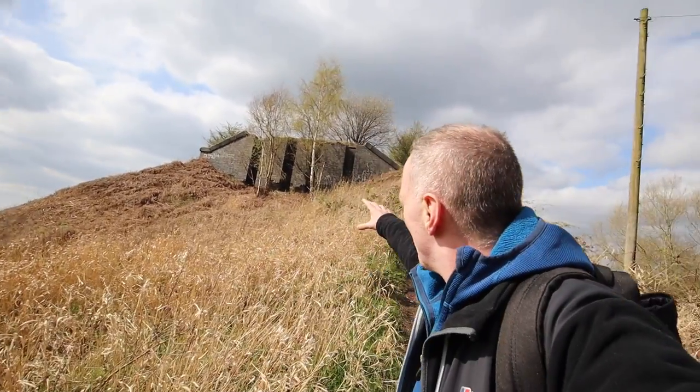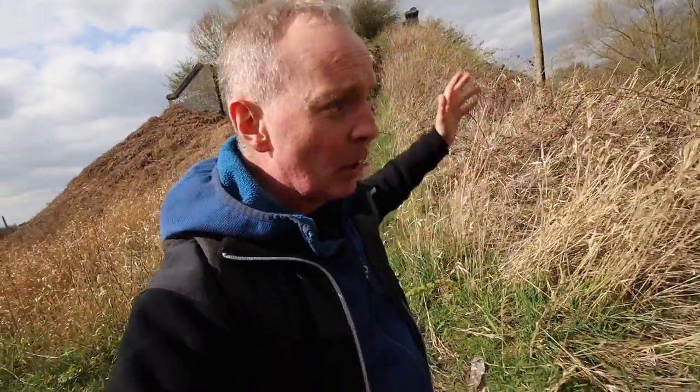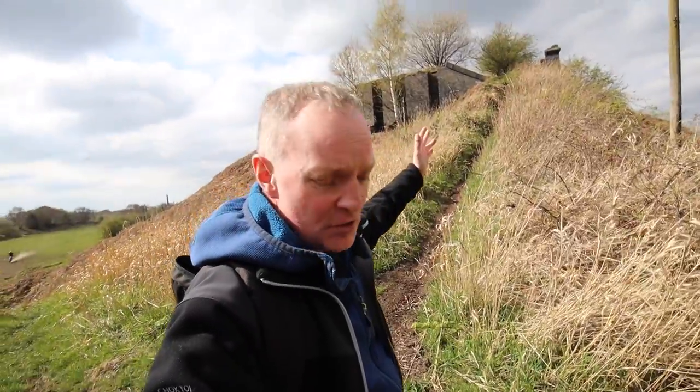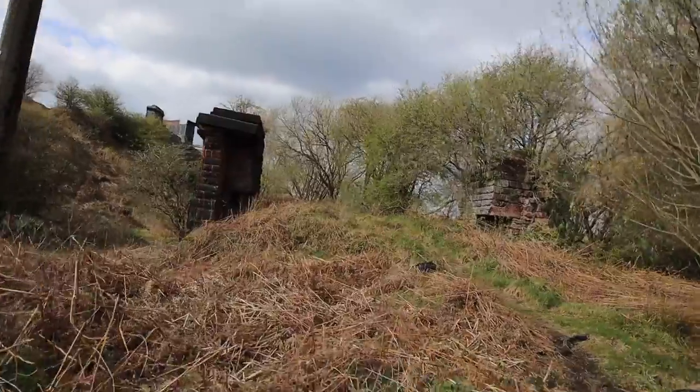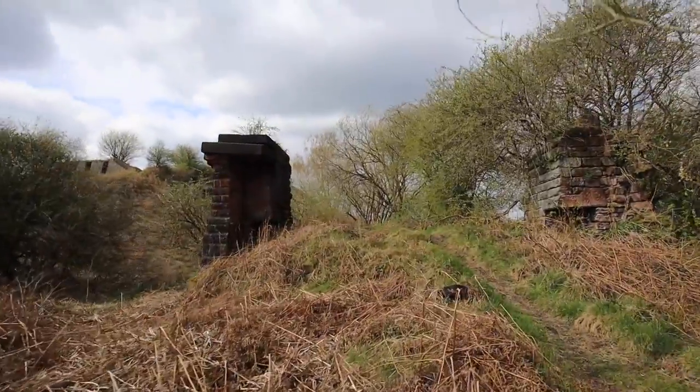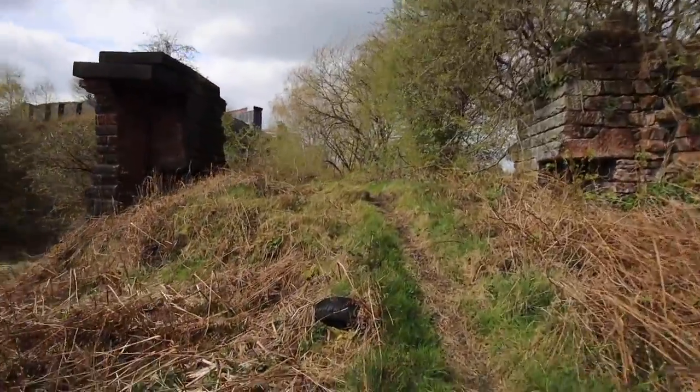So we've come down from where the line used to be. You see there, the line used to go across us, but over here, do you remember me telling you about the two levels of lines and how they had to build the track up to that level to get over the ship canal? Well, down here we've found the original line. And here it is, look at this. So these bridge pillars behind me are from the 1873 line, the lower level line.